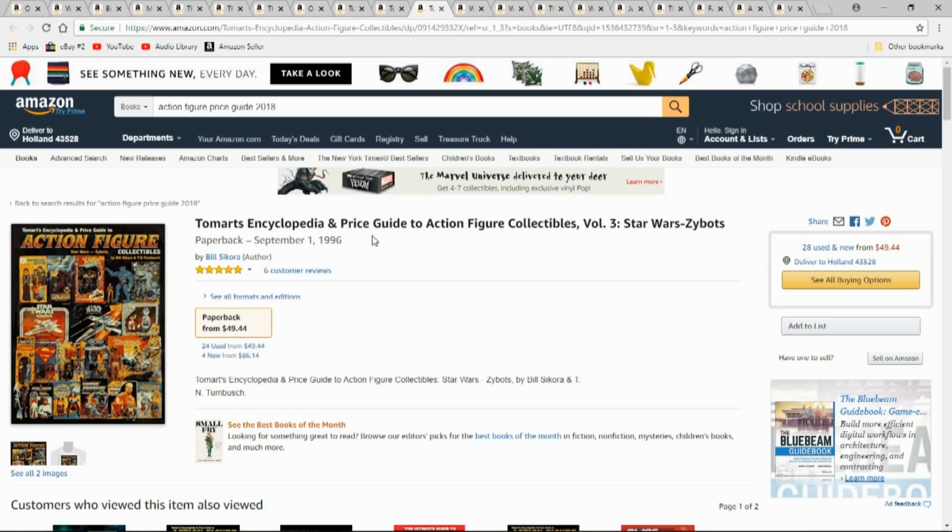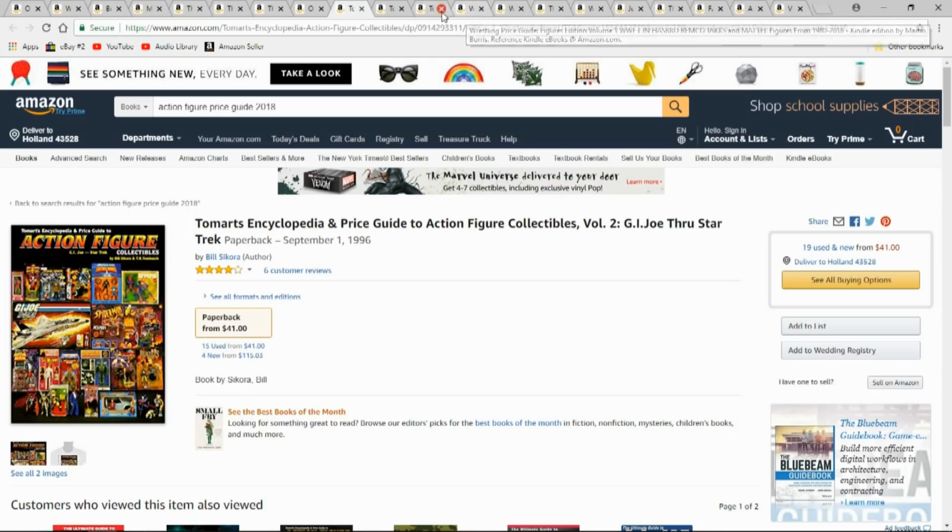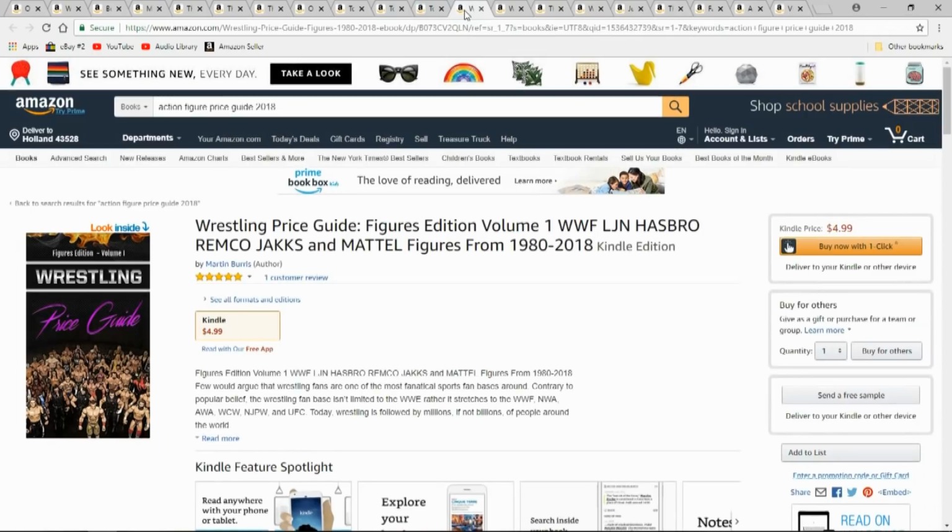Each one covers a certain segment of the action figures, and they go from there. Bill Sikora is the author. I don't know if he's the same one. It's the same one on all of them. I figured that's usually how those work. But let's move on to a couple other ones here.